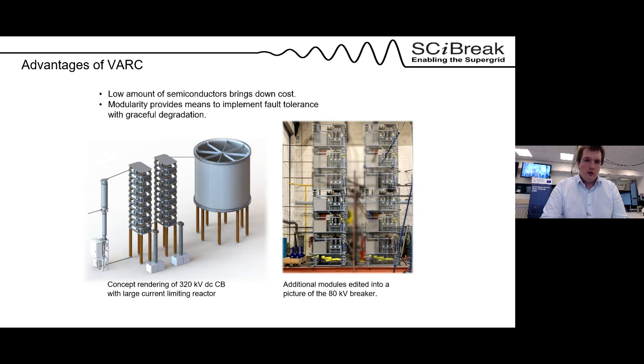So now let's go into a few advantages of the VARC type of circuit breaker. First on the list should be that we use a relatively low amount of semiconductor, which brings down the cost, but we still keep the controllability of the circuit breaker. We also have modularity, which brings means to implement fault tolerance with graceful degradation.